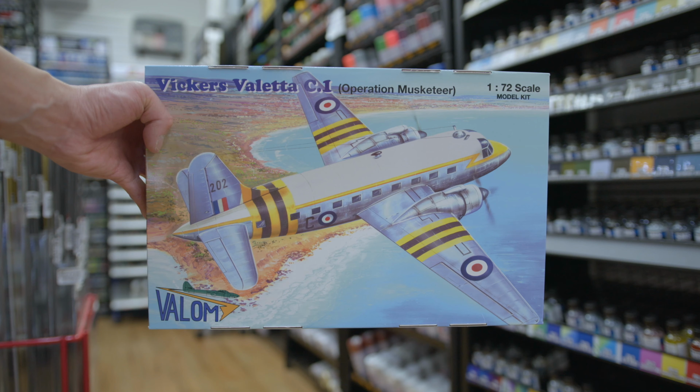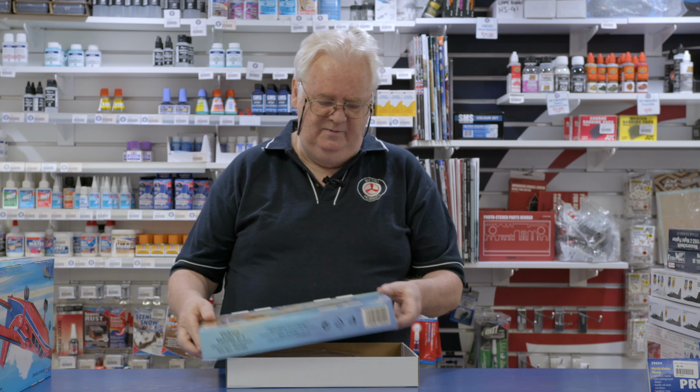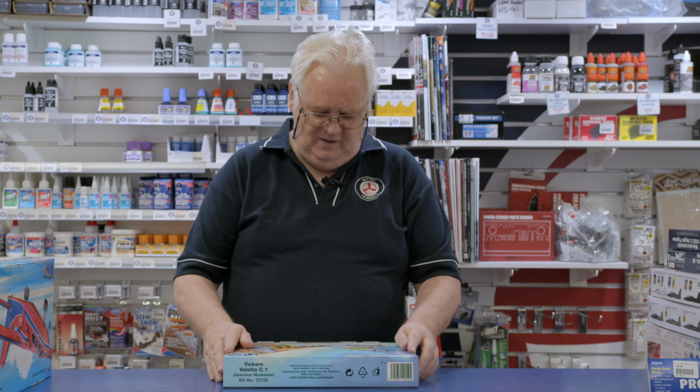Also from Valom, this is the next in their series. This is the Vickers Valletta C1. This is Operation Musketeer. So this is the one that was used around the Suez issues. Again, one or two choices of markings. If you've already built the kit, you know what to expect. So we're just waiting on to see what else they do in this series. Hopefully we'll get all sorts of the Viking series.